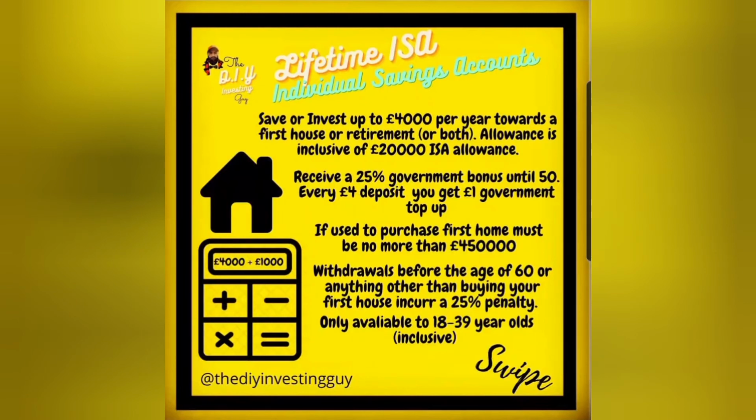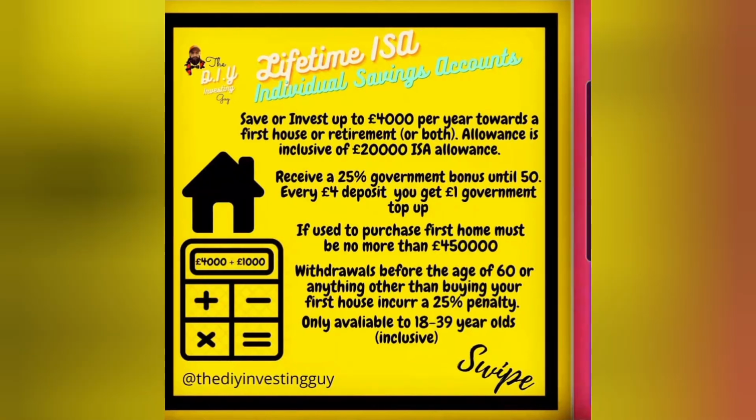It's only available to 18 to 39-year-olds. So if you're under 39, and this isn't advice, but in my opinion, if you're not in the high tax bracket, this is probably a better option than a pension, because all your gains are tax free, and you get the government bonus, which is similar to tax relief. So that's worth looking at if you're looking at a pension and you're under the age of 30 and in a low income tax bracket. Let's move on to the next one now.